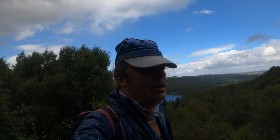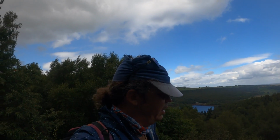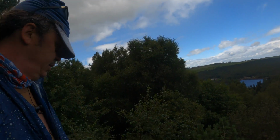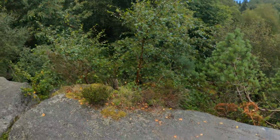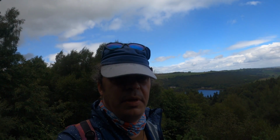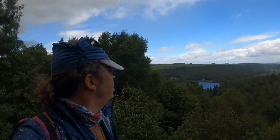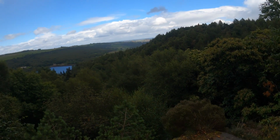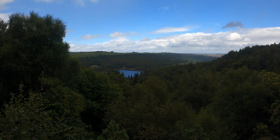Well, it appears I'm heading towards Wyming Brook, so I've definitely gone wrong somewhere. But this is nice, and this is an amazing view. Look at this, where I found here. Don't get too close because it's slippy and it's a big drop over there, so this is about as far as I'm going to get. But this is a thumbnail opportunity, so hopefully we get the reservoir in the background. Hope you enjoyed my cheesy face there.